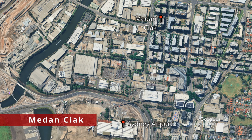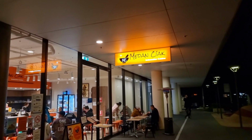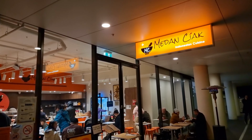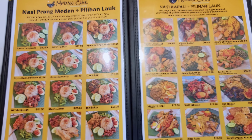Medan Ciak is a culinary gem tucked away in Mascot, near the airport, serving up the bold, authentic flavors of Medan, Indonesia, offering a vibrant mix of Chinese, Indian, and indigenous Indonesian influences. Think spice, heat, and layers of flavor.